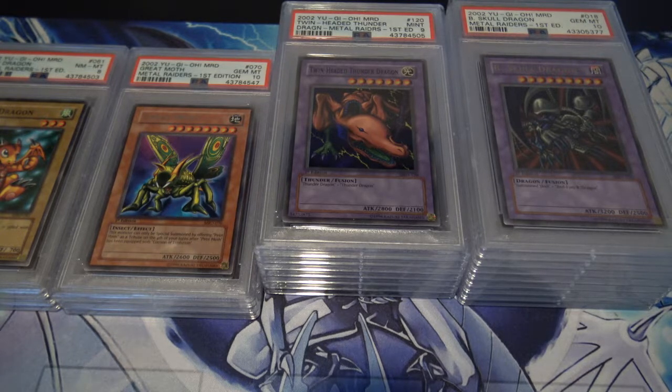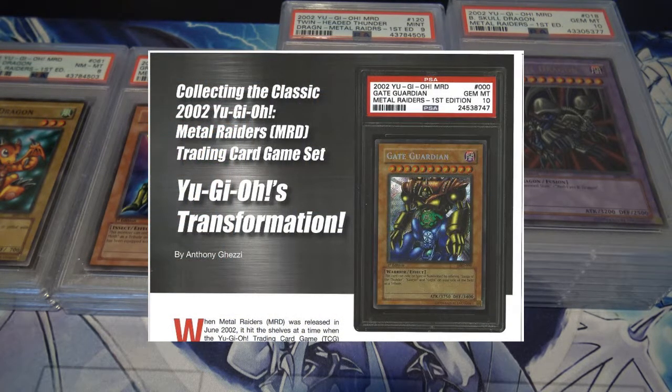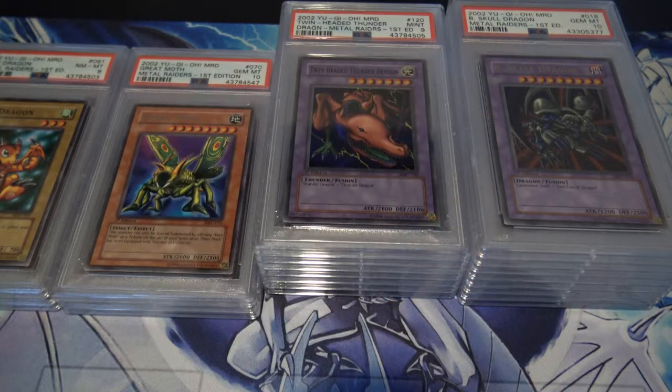Just doing another video today, this time on my Yu-Gi-Oh collection as it pertains to the Metal Raiders set. The reason I wanted to do this is PSA actually released in their March edition of their collector's magazine an article on Metal Raiders as a set for Yu-Gi-Oh, which I thought was pretty cool. It came out in the same edition that had Kobe Bryant on the front page. Rest in peace to him and his daughter.